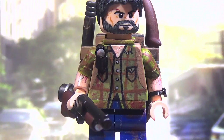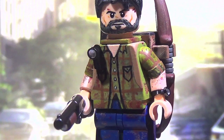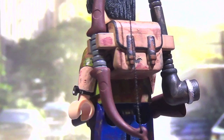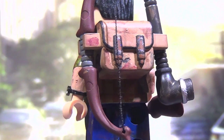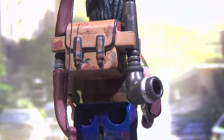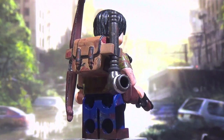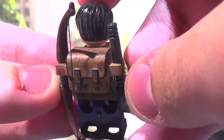You can see he has the buttons running down the shirt, and once again, all of this is completely hand painted, no decals or any of that. You can see he has the backpack straps, which run all the way to the backpack itself, and on the backpack I actually have the little buckles on the straps, and they look pretty cool. What's really interesting about the backpack is that in the game it opens up from the top, and the flap opens from the top, and I actually have that area outlined in black.